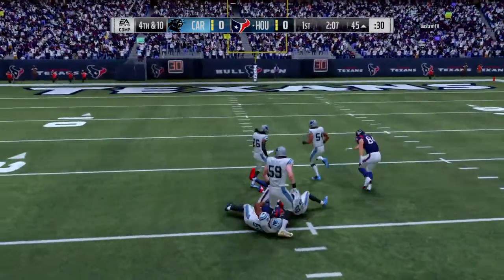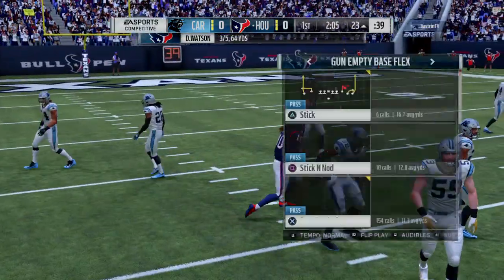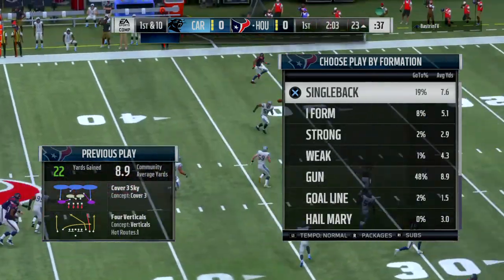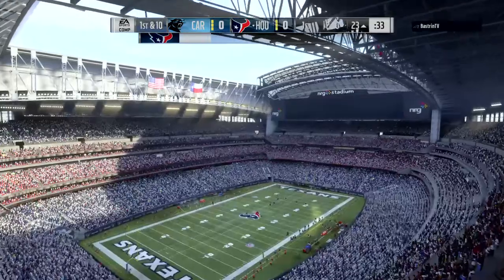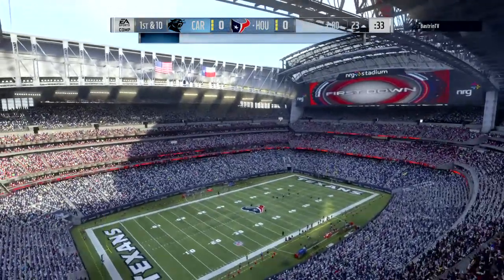And he's got the completion to Hopkins. And he goes down, but not before getting this inside the 25. So not only do they convert on fourth, but they pick up 22 yards in the process.